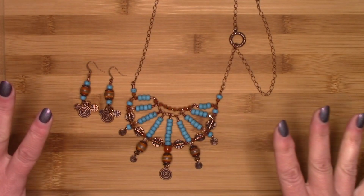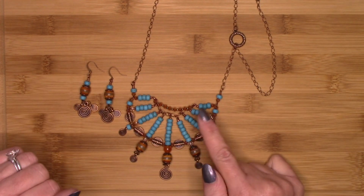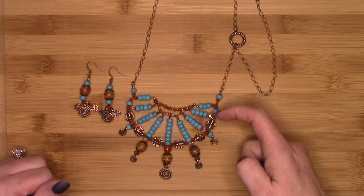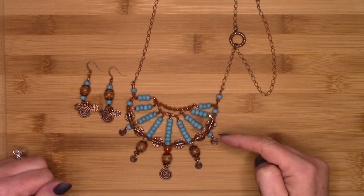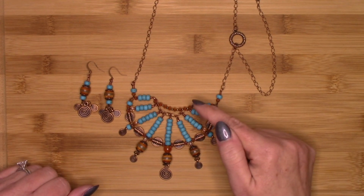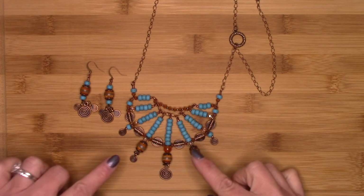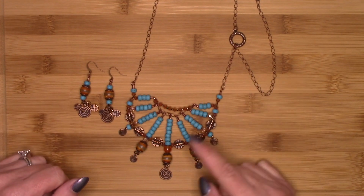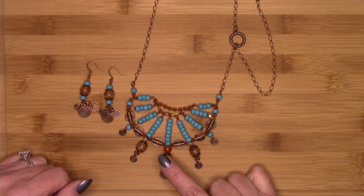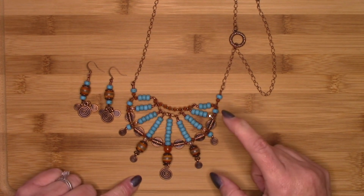This piece I had in my mind right away. The moment I saw these rondelle beads, I just knew I wanted to do kind of like a half moon look. So none of this is made with memory wire, believe it or not, none of it. I made each one of these pieces with half round wire. I started with this one here, and then from this one, I just made shorter and shorter pieces with the faux turquoise rondelle beads, the DZ style agates, the bead caps, the spiral drops in both sizes, and the spiral beads.